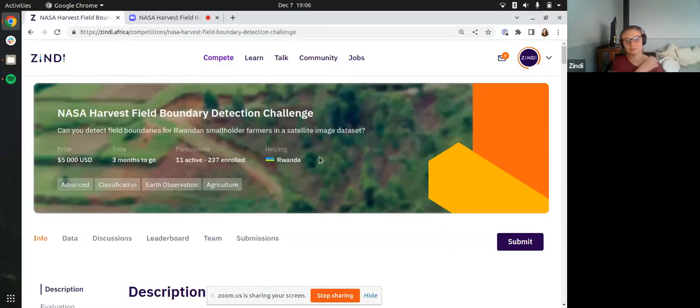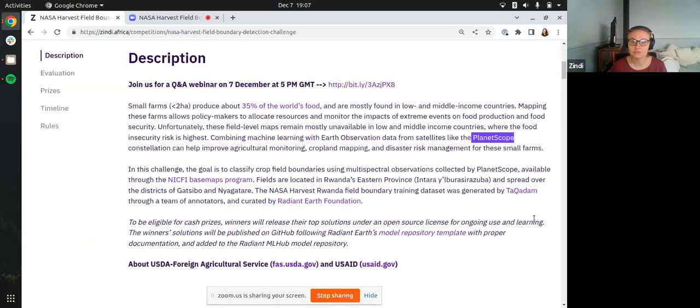So this is the NASA Harvest Field Boundary Detection Challenge. This is quite an exciting challenge. It has been in the pipeline for 2 years now. We started working with the University of Maryland 2 years ago, who are working with the government of Rwanda. So we are so glad to have this on Zindi, and this is going to be a competition with real impact. So small farms, less than 2 hectares, these are farms that you often drive past on the road, produce 35% of the world's food, and mostly found in low to middle income countries. This challenge is to detect the field boundaries for these tiny farms in Rwanda to help contribute towards food security in Rwanda.